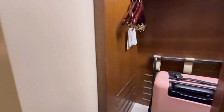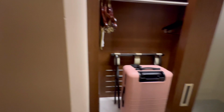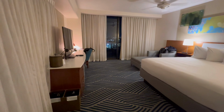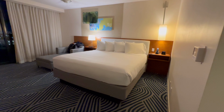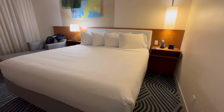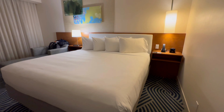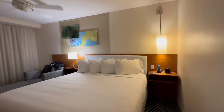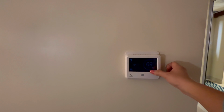From a room standpoint, this is a Hyatt Regency category 4 property, so not necessarily luxurious, but middle of the ground, but you still get to enjoy the comforts of a Hyatt Regency property. We do love the king bed and slept really well for 4 nights.